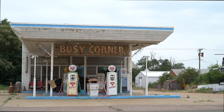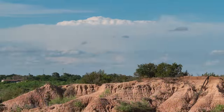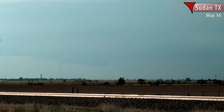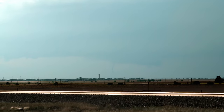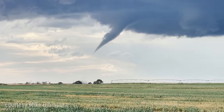Some chasers pause to appreciate other interesting storm features, like this distant storm's overshooting top. Because I paused to appreciate this overshooting top, I missed the storm's wild rope tornado. I just saw a funnel cloud. No, really? I can see it from here and I'm still 20 miles away. Okay, bye. Oh, it's on the ground! On the ground!